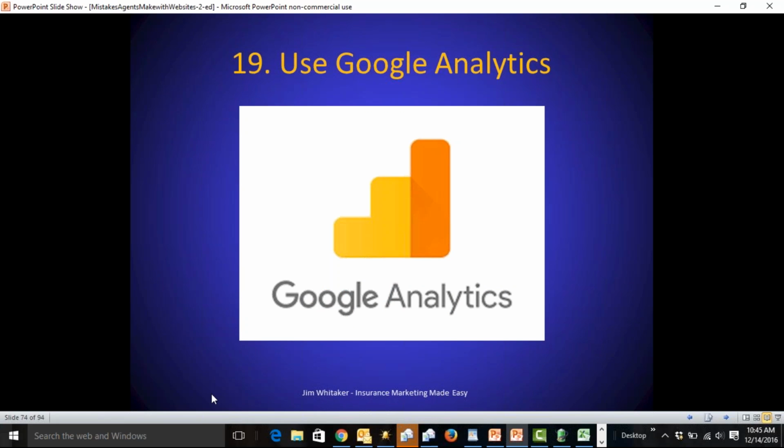So, Google Analytics. What gets measured gets improved, right? The problem with many agency websites is that nothing is getting measured. So how effective can you be if you don't know what you're doing right and what you're doing wrong? So that's what Google Analytics does. It measures all this data. And for the total price of absolutely nothing. It's free. But not many agencies really use it. And it's a tremendous cost because you don't make the effort to learn, right?